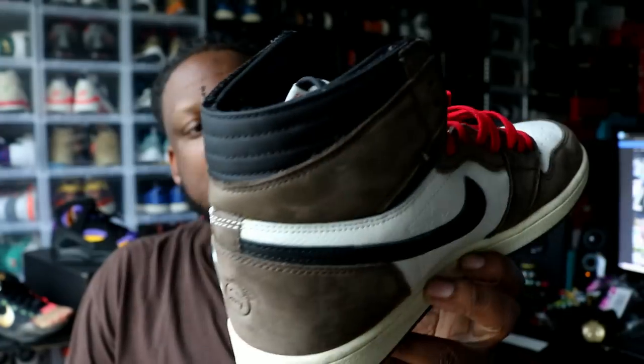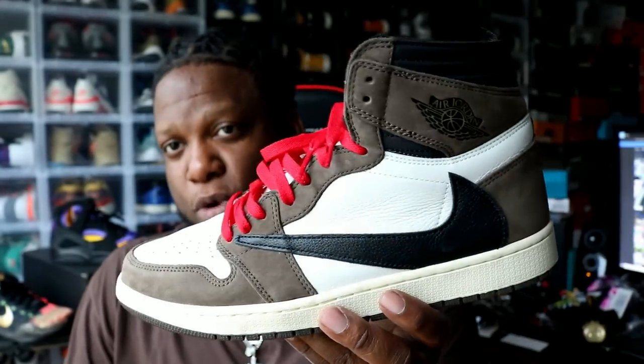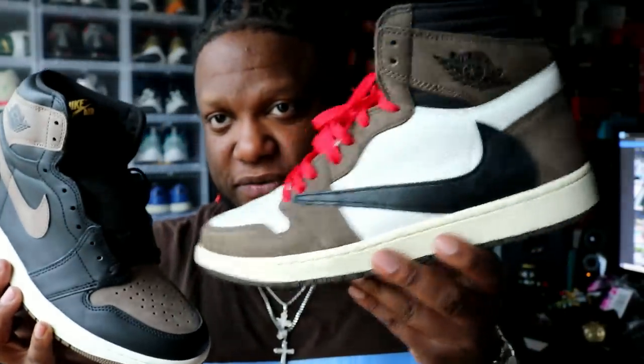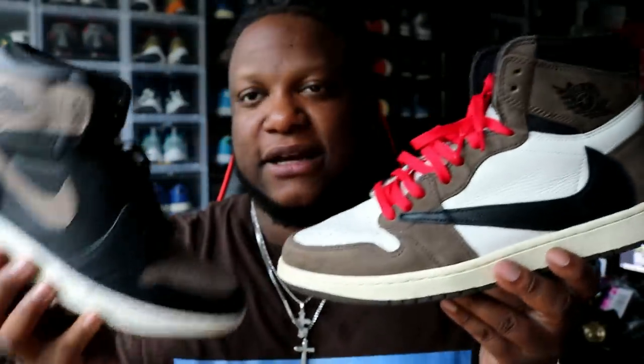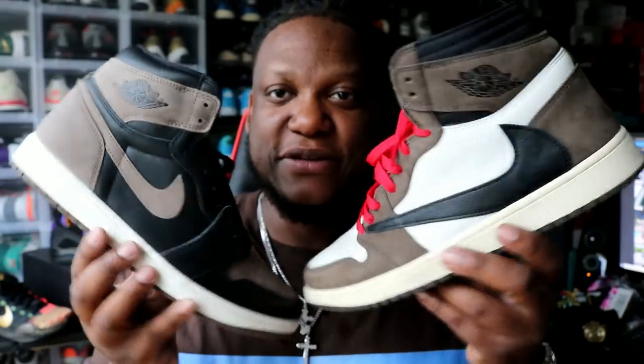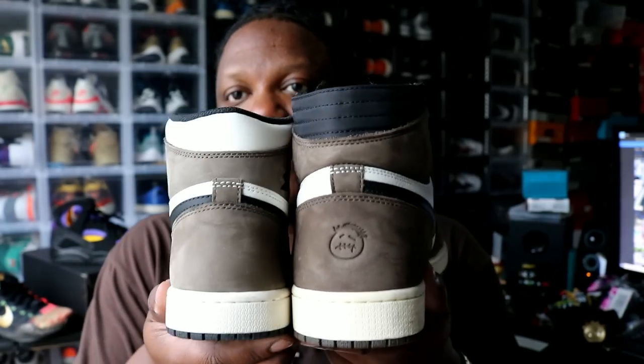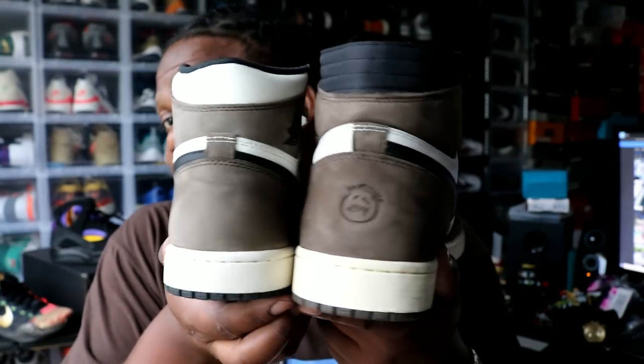As far as expensive shoes in my collection, this is probably my most worn. But those are the Travis, big size 12. My shoe is bigger than these Mochas and these Palominos. Browns, like I said, this brown on the Travis is really similar, and it's still different. All the browns are actually different.